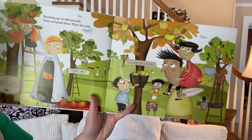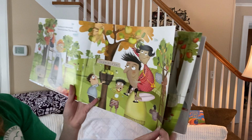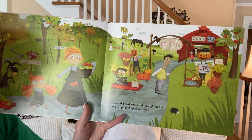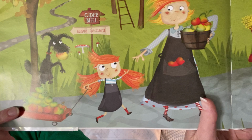There's Honeycrisp apples and Granny Smith. They're green. Golden Delicious are more yellow. And then Fuji have two different colors on them, the red and yellow. Wow, our wagon's apple full. Mom, let's roll. I'll help you pull. Past dappled leaves and through the loud and happy apple picking crowd. Wow, there are some people there, right? And look at their bushel of apples that they picked. That's exciting.